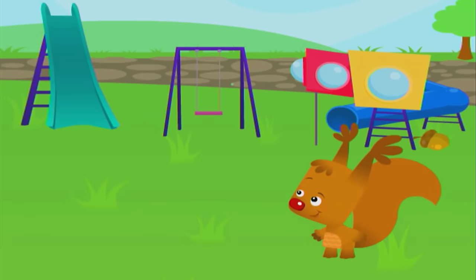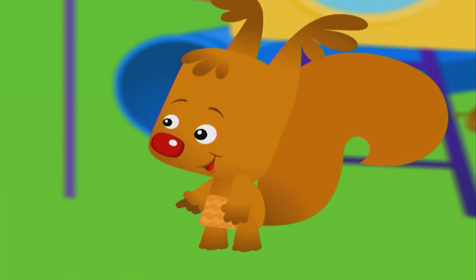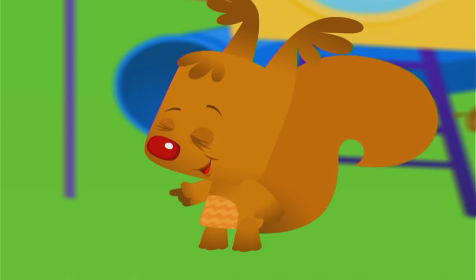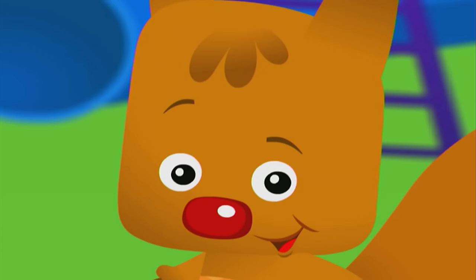Okay, Eve, come and find the acorn. Okay, you know how to play. When I say warm, that means you're getting close to the acorn. When I say cold, it means you're far away. And when I clap, that means you're right next to it. Hey, let's practice. Let's all clap together.